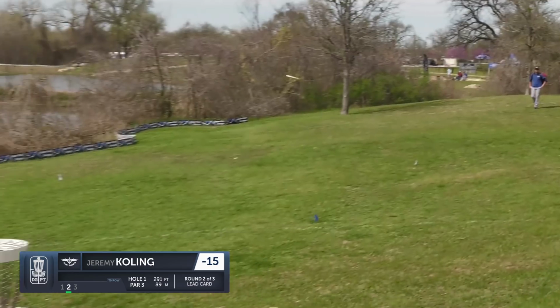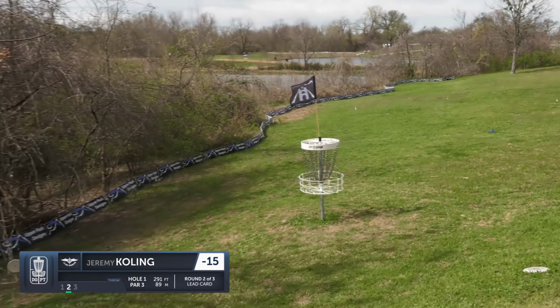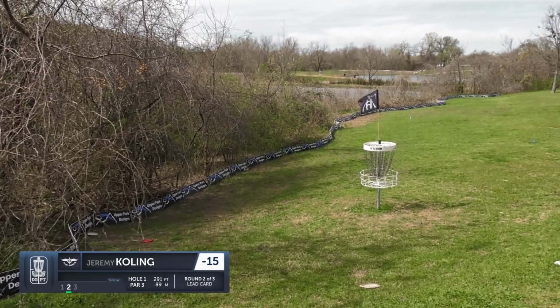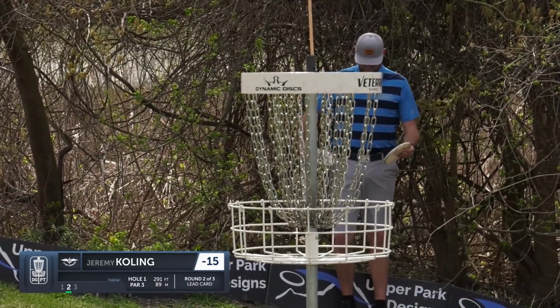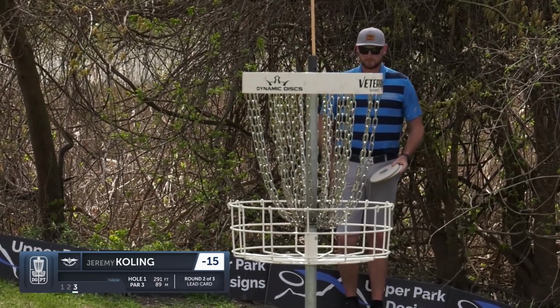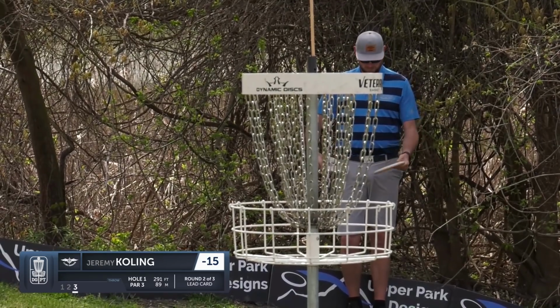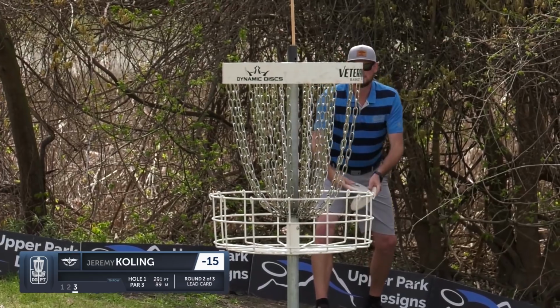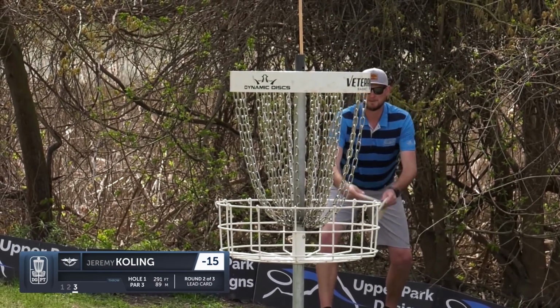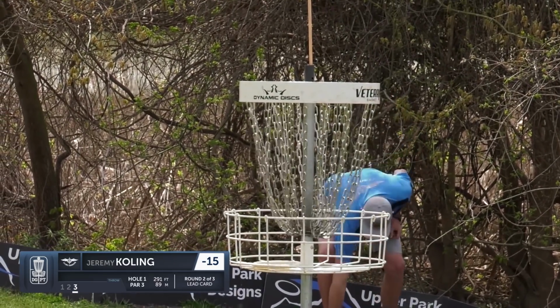Jeremy opting for the long jump putt. He gets a little roll. Yeah. And that's not going to be an easy putt from down there. You have low hanging branches. You have branches kind of hitting you in the back. Some crosswind. Crosswind uphill first putt for par. Yeah, he's definitely going to be focusing on this one. Yep. Good putt.